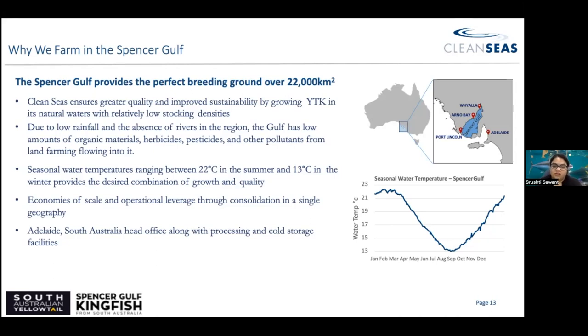And according to the economies of scale, the operation, everything is leveraged when it's under one single geography. And Adelaide in South Australia is the head office, which is easy for transportation. So within 24 hours, we have everything packed and ready to go.